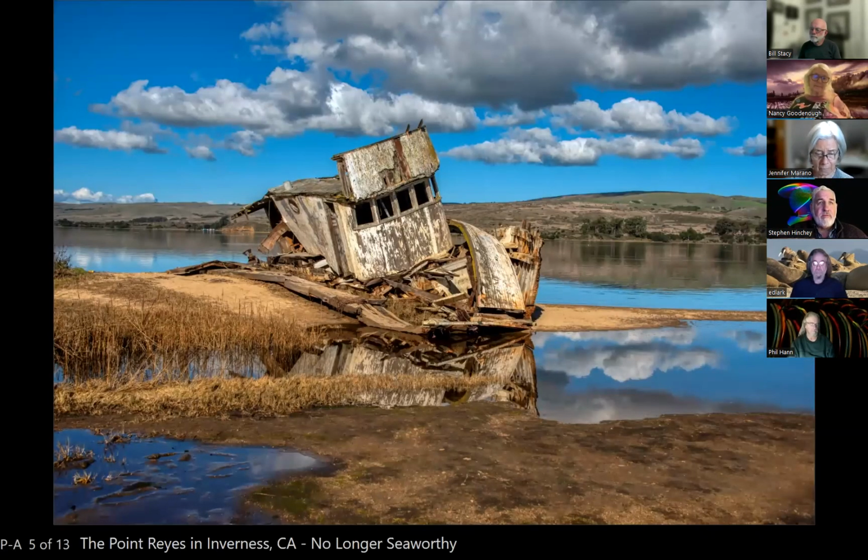The Point Reyes in Inverness, California, no longer seaworthy. I think there's parts of this that really emphasize your concept of no longer seaworthy. We've got sort of the main housing, it's still got some white paint on it and it's still upright. But the rest of the boat that's falling around is becoming the same color as the sand.